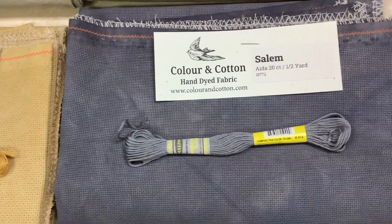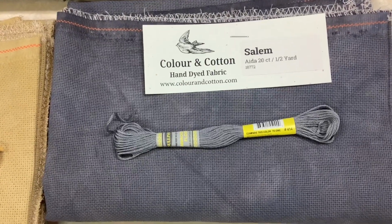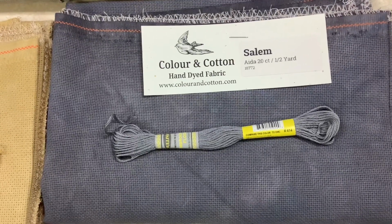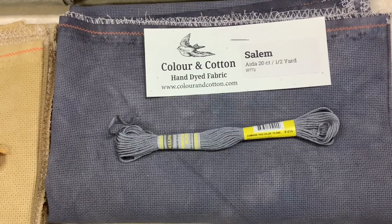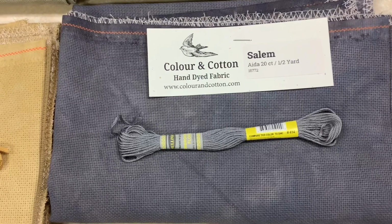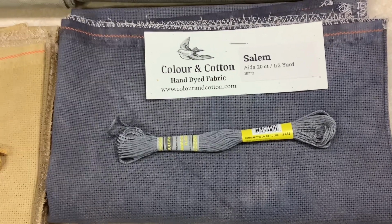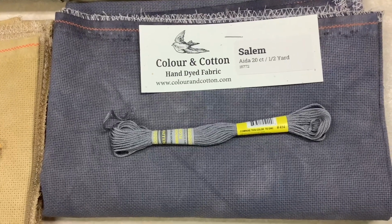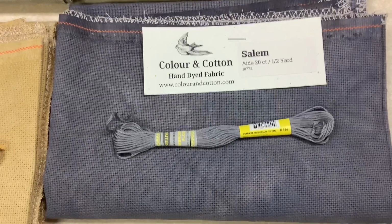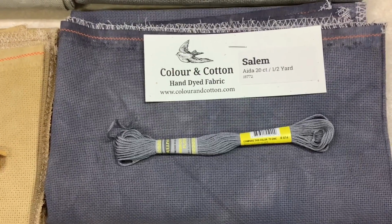And then 20 count in this order, Salem, which would be a really great color for Halloween, and it matches up to 414. It could also be a winter sky for a scene or maybe a lighter colored animal. It's really pretty. And I thought it's nice to have 20 count as a substitute for people that can't work on 40.